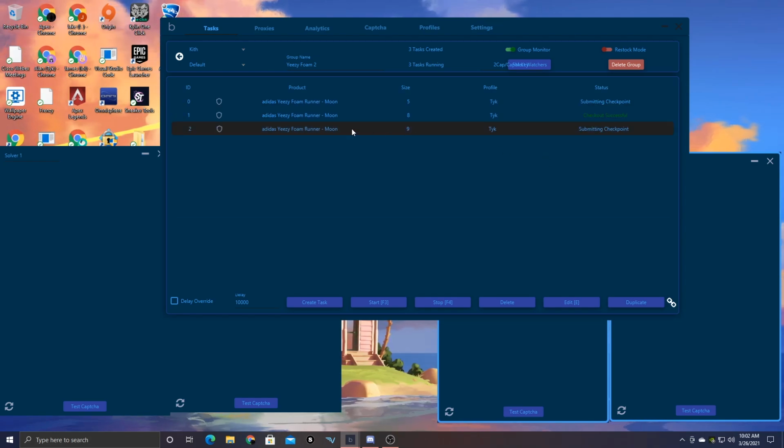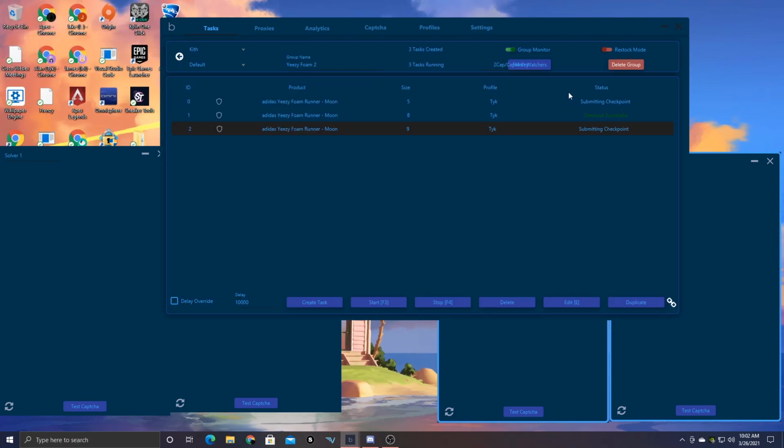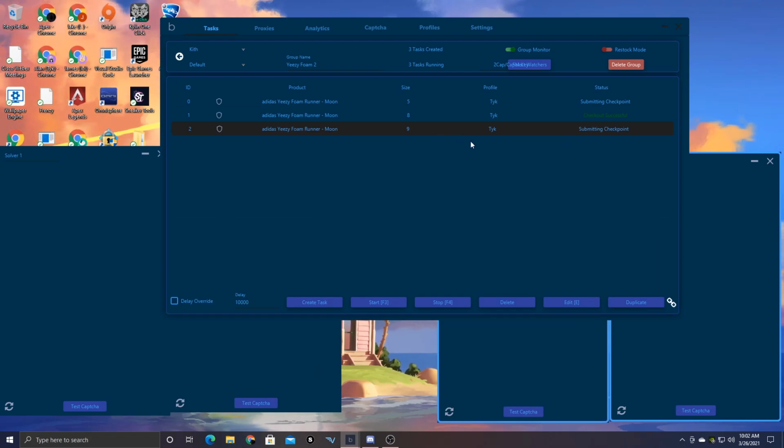I wish I could have gotten the Sands, but I feel like I had too many tasks. I had one task group for the Moons and another task group for the Sands, and they both had 3 tasks apiece. Maybe if I could have had 2 tasks instead of 6, I would have had more of a chance of trying to cop 2. But I made too many mistakes. I have to get better at solving captcha and being more efficient altogether. So I will be working on that in the future, so we can try to improve this setup and see more success overall.